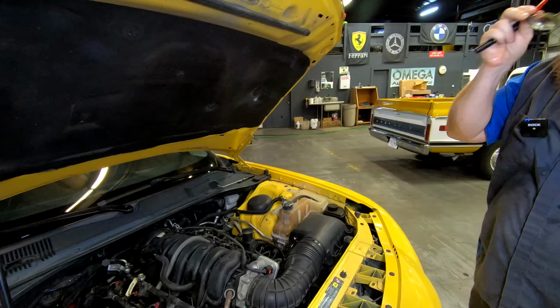Also, if the oil is plain jet black like these coils here, that means this also hasn't had an oil change in a long time.